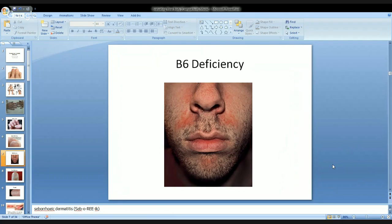Vitamin B6 deficiency. It creates a redness around the nose, the cheeks, and even the top of the forehead. This is a B6 deficiency. You can call it rosacea, whatever. You can call it psoriasis. It's just a redness around the nose area and on the nose as well. So it's interesting. The B vitamins create a lot of skin problems, a lot of digestive problems, and a lot of hair and nail problems. So you'll see as we go along. So that's the B6 deficiency.